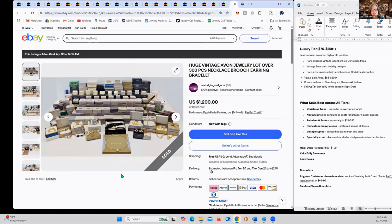And this Avon one, there's one that sold for $1,200. There's been a couple circumstances where I was able to buy this big of a lot of Avon and I never took it. And then I got to thinking, maybe if I run across this again, I could just sell it as one big lot like this rather than piecing it out individually. Maybe it would be beneficial. I don't know. Avon is hot right now, and I don't know why.